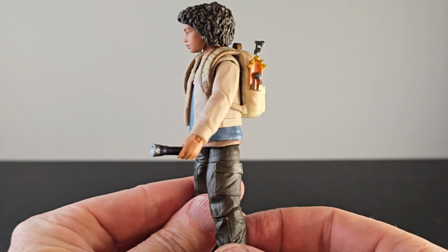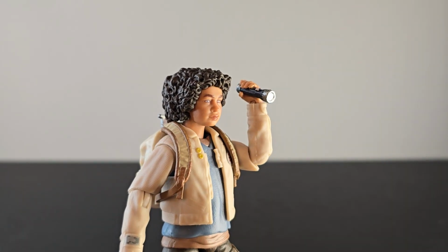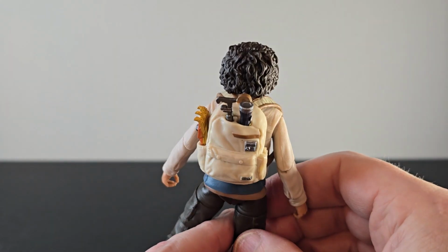And there it is in the left hand. Again, you can't point it straight out, especially in this case because he's got a side-to-side hinge on the left. And there it is up next to his head in the left hand, and I kind of like the look of that. And let's see how flashlight storage works on Wim's backpack. Okay. Yeah, that works well.